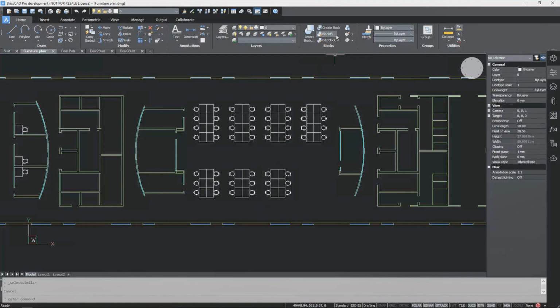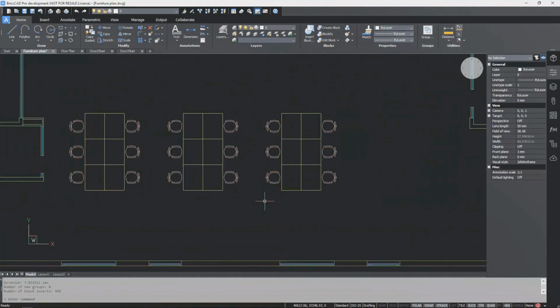What I'm going to do is just use Blockify and take all the defaults. So very simple for me, I don't have to think too hard. Taking the defaults now with V20, BricsCAD looks through the drawing database, the block database, and if it finds a block definition that matches that geometry, it automatically replaces all that geometry with those existing block definitions and instances. So really powerful functionality there.